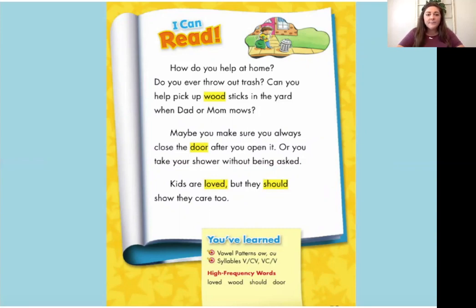Are you ready? How do you help at home? Do you ever throw out trash? Can you help pick up wood sticks in the yard when dad or mom mows? Maybe you make sure you always close the door after you open it. Or you take your shower without being asked. Kids are loved, but they should show they care too.